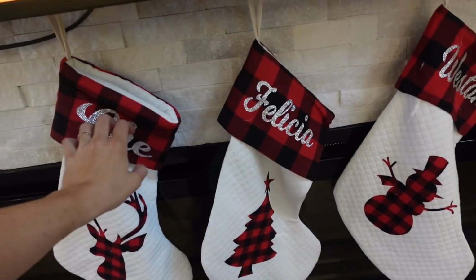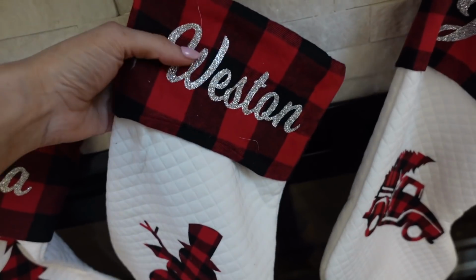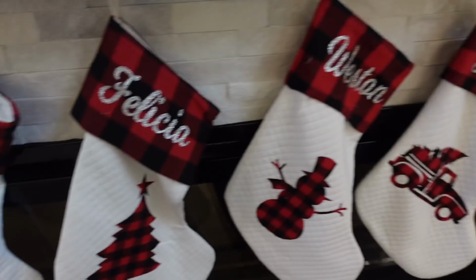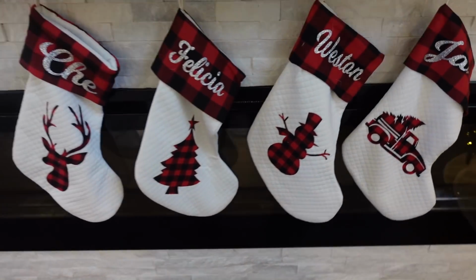And we also got our stockings. I got these on Etsy. Since we moved to a new home, we kind of wanted new decor. And so I thought might as well get the ones that have our names on them so we can keep them for a long, long time. I'll link the Etsy shop that I got them from. We're also waiting on Smokie's. I got him a dog paw one, so we love these.